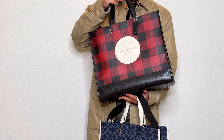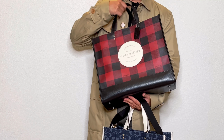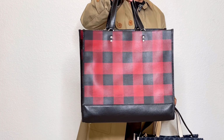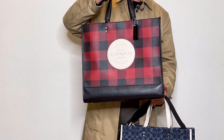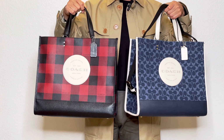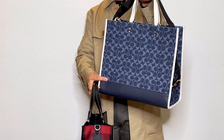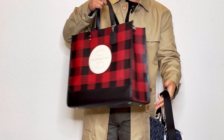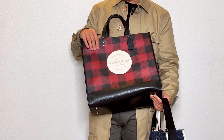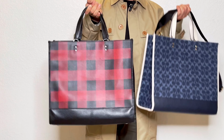I also want to show you this one. This was the one that I picked up last year actually. I'd like to show you because now it's almost holiday season and this color is just so perfect for holiday season, Christmas time. Same tote, different design and slightly different material. This one is I believe just their canvas version, and this one is coated canvas. The texture feels similar to leather, but it's a coated canvas version. If you don't like the logo, you can always flip to the back.